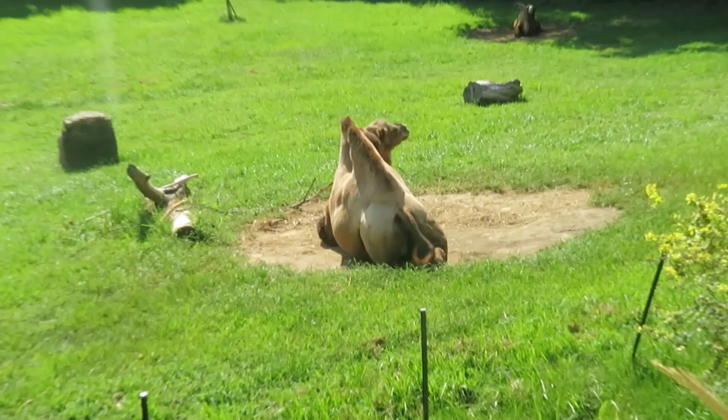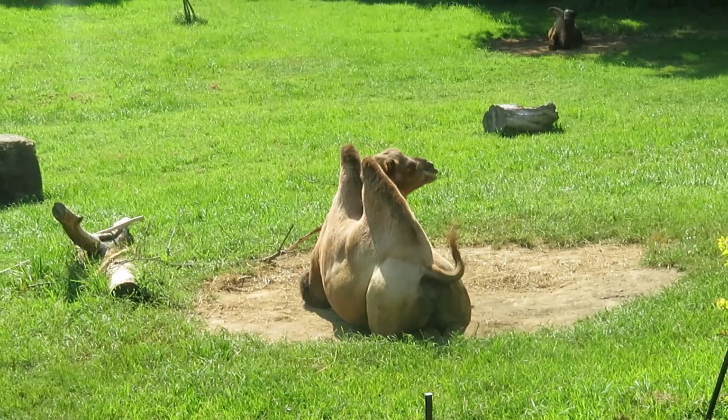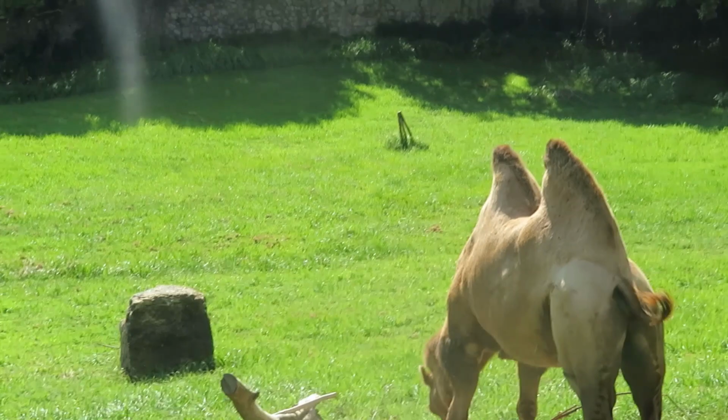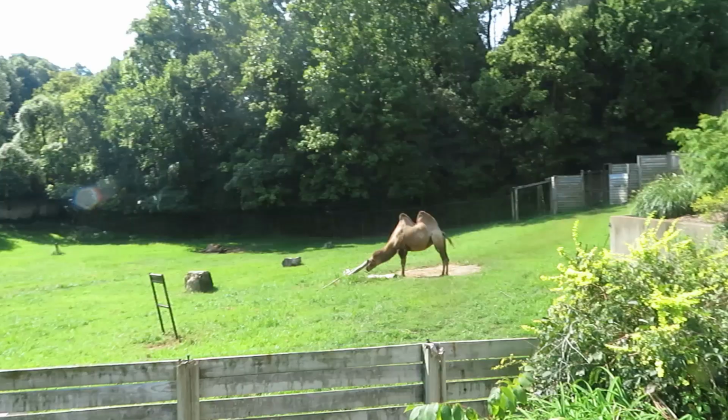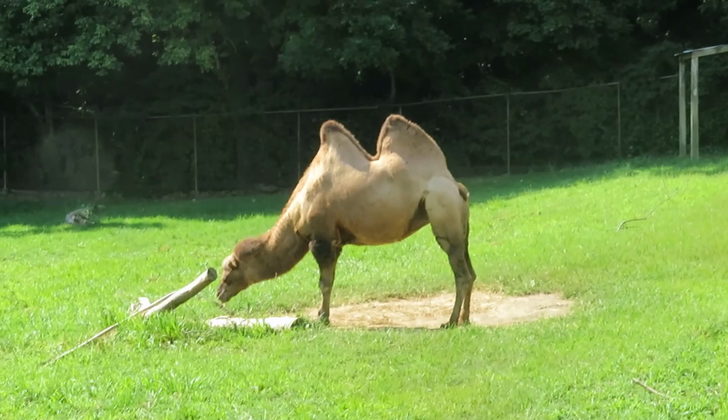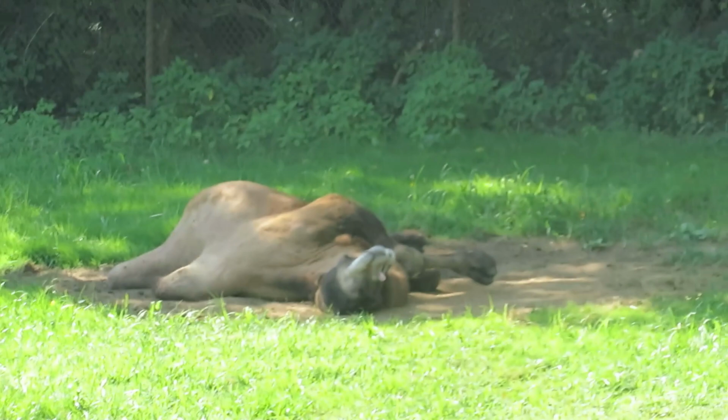We got Bactrian camel. And the Bactrian camel is right here in this little dirt area. I do apologize for the back view of him. Second one is laying down in the shade. Oh, this one just got up. You get a better view of the Bactrian camel from this angle. The other one's just laying down over there on its side.